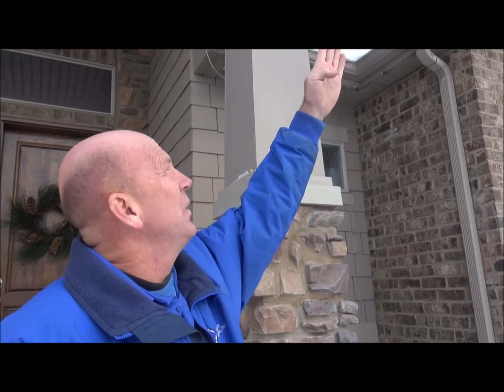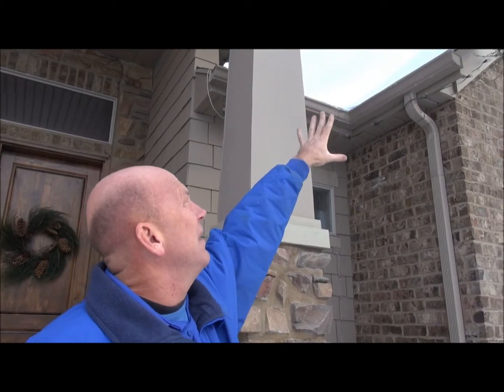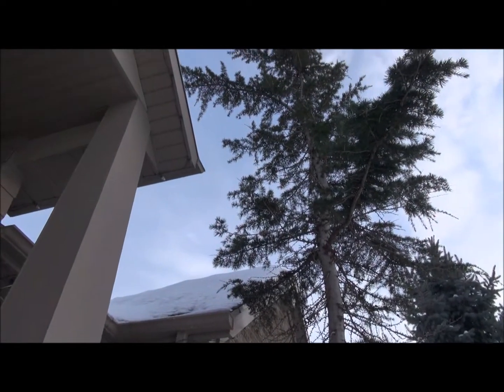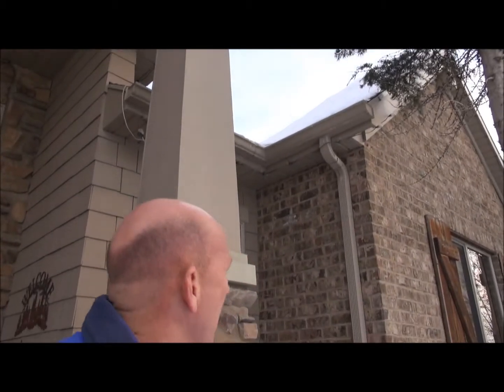Now, this tree is close enough that even if you were to cut all these branches off here, you're still going to have mice and raccoons, squirrels, etc. that are able to get onto the roof and then, of course, into the attic. So this whole tree just needs to go.